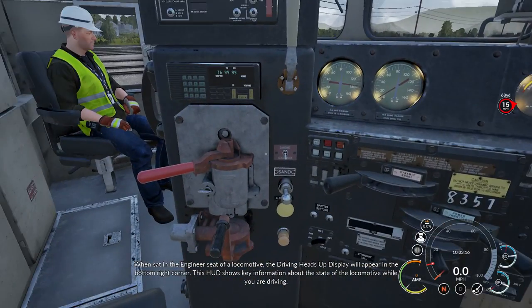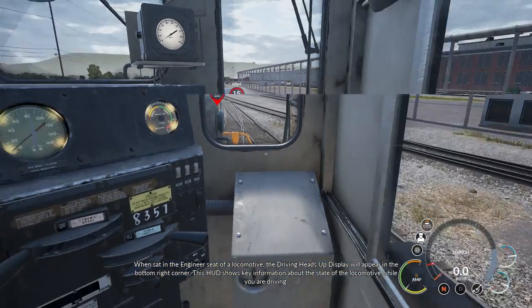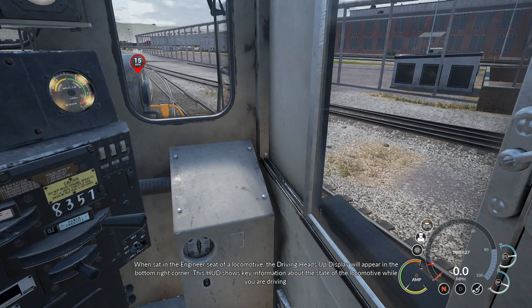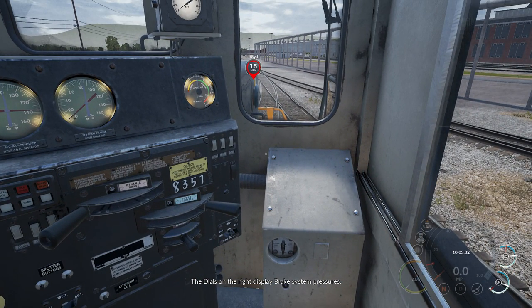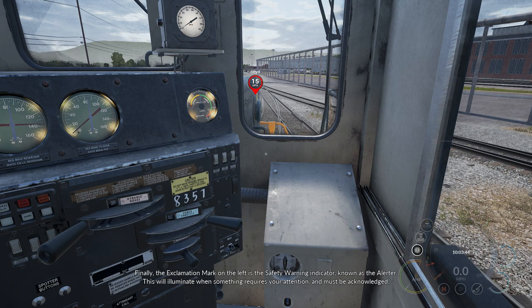When sat in the engineer's seat of a locomotive, the driving heads-up display will appear in the bottom right corner. This HUD shows key information about the state of the locomotive while you are driving. Okay, I see brake pressure, brake system pressures. But I know this stuff! Along the bottom are the direction, throttle, and brake type indicators. Okay, very good. Finally, the exclamation mark on the left is the safety warning indicator, known as the alerter. That's different, I didn't know about that one. This will illuminate when something requires your attention and must be acknowledged.